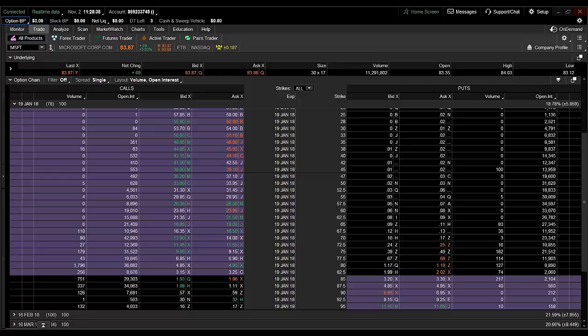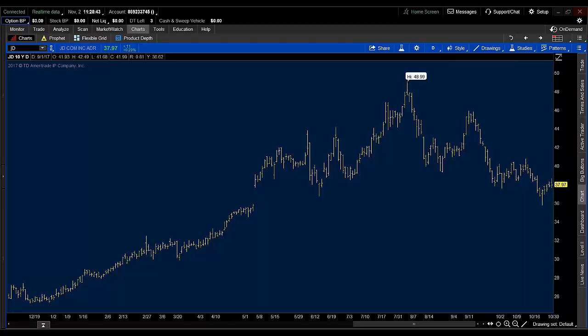What else we got? So right now, looking for swinging for the fences trades, it's going to be key to find stuff that's really, really moving.